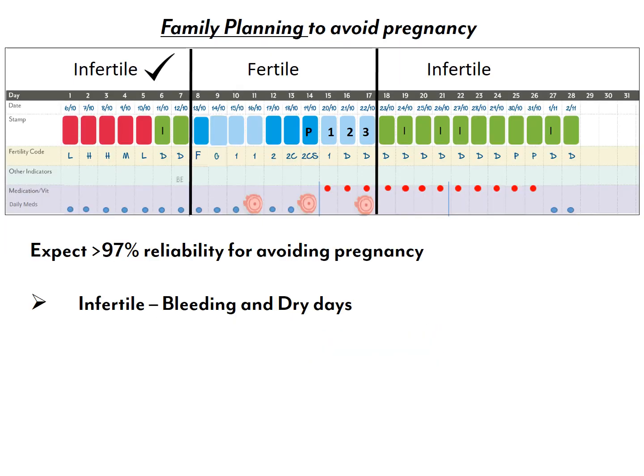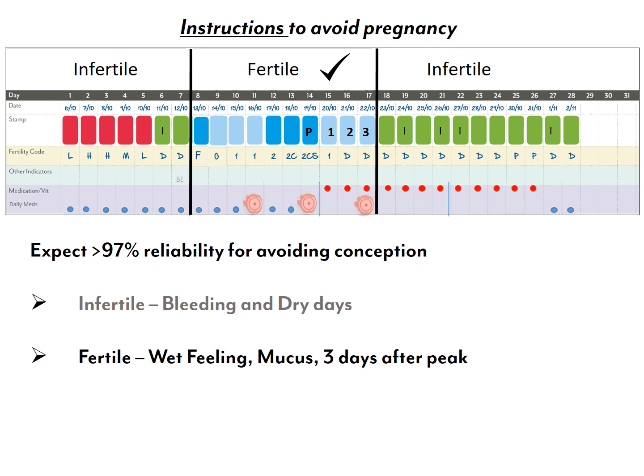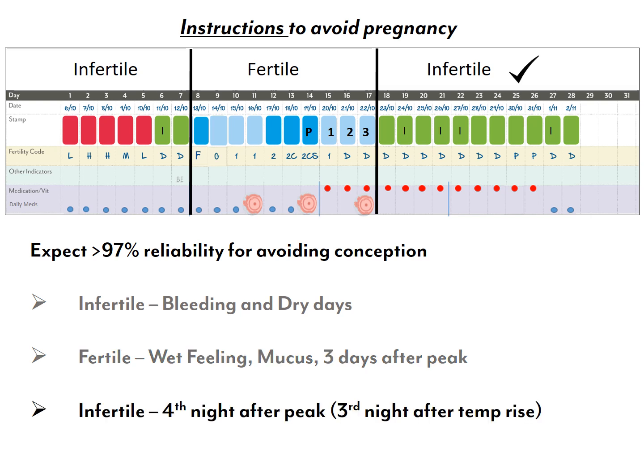Family planning to avoid pregnancy. We expect greater than 97% reliability for avoiding pregnancy with our system. Days of infertility are the bleeding days, if there is no mucus, and the dry days before mucus appears. You are fertile from the beginning of any wet feeling or visible mucus until 3 full days after the peak. Infertility has returned on the 4th night after peak mucus or the 3rd night after the temperature rise, whichever one comes last.